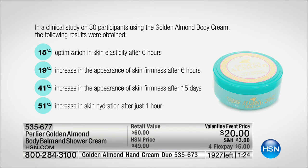Take a look at the results. We don't have another almond product that does this. Why? Because there's no other almond product in the world that is this rich. We are not destroying the oil when we use it. We're not buying it from a warehouse that just makes ingredients. We are collecting in the one place that you can get it, and we had to get permission from the consortium, and it's taken us, literally, a decade to negotiate this.